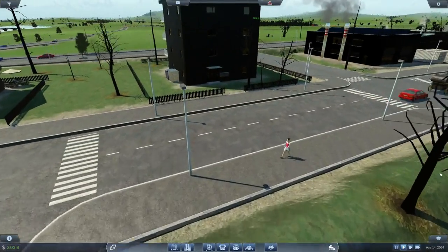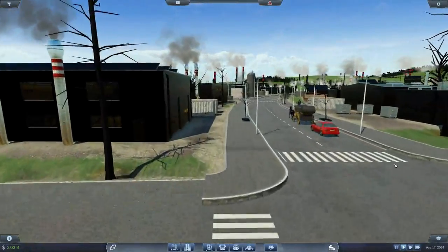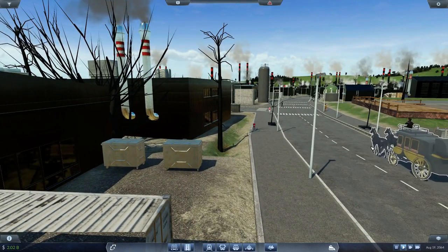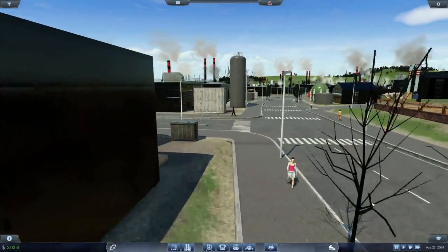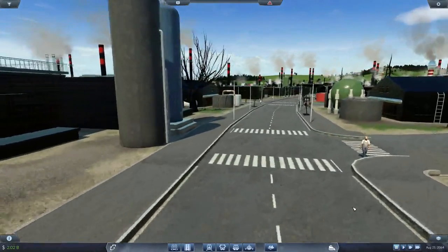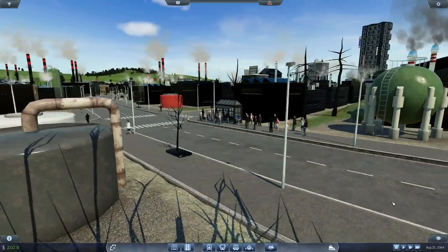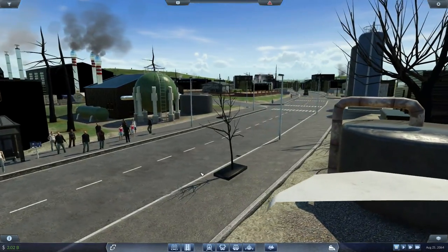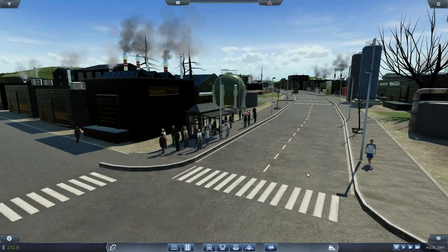Why can't I turn? Oh, I got a building there, that's why. Actually, tell you what, hold on a think. Let's go up here. That'll be it. That'll be the way to go. Yep, that'll be it.